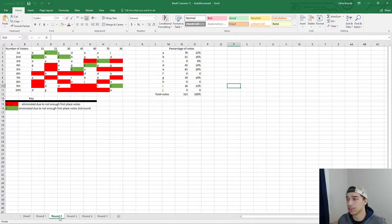So we go to round 2, and we see our first place vote start to drop out because they have the least amount of first place votes. And so we eliminated candidate C. If we look in this column right here, we'll see that candidate C has 21 votes, and that's the least. And so that drops out. We have to take them out of every single one, as you can see highlighted in green.